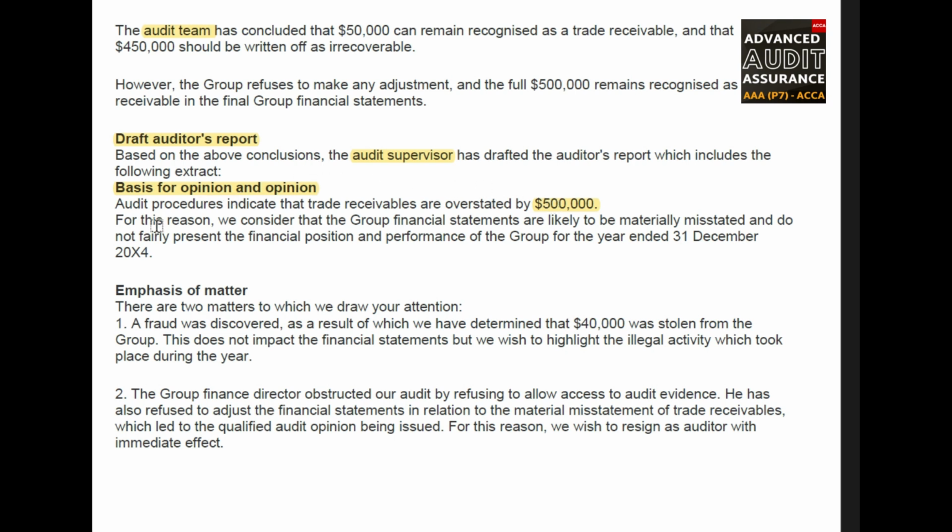Another issue, 2 marks. Right. For this reason, we consider that the group financial statements are likely to be materially misstated. How come it should be likely to be materially misstated? Am I right or am I wrong? Think of it. I want you to think. The audit procedures indicate that the trade receivables are overstated by 500,000, which is a wrong figure. We just identified earlier that $450,000 is the overstatement in the trade receivables, and $500,000 is not the actual overstatement. Then comes in the next line.